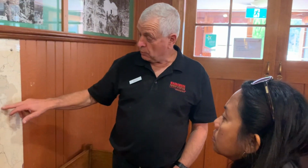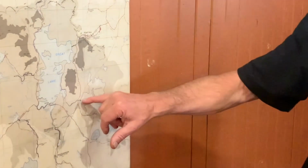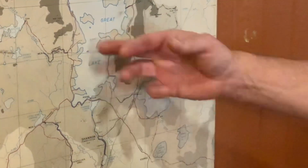Arthur's Lake was 2 small lakes. They dammed it to make one big lake, and they now pump water from Arthur's Lake up over a small range of hills and drop it into Great Lake, so it's a top up to Great Lake.